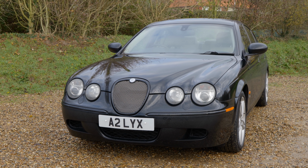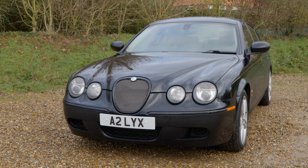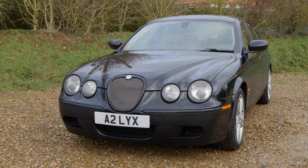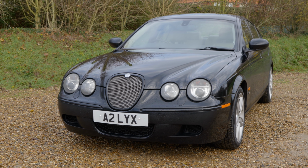The headlights do look a touch on the cheap side, but the body kit, which is fairly subtle and came as standard with the R, I think does lift it, gives it a touch more aggression. It's certainly practical enough too.